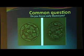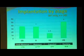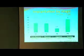A lot of embryologists ask me, if we have an early blastocyst, should we vitrify it or should we wait till it becomes a more advanced blastocyst? Should we wait till it's more expanded? And when we looked at the data, this is 182 patients here who had just one embryo transferred. You can see that the implantation rate for early blastocysts is perfectly respectable.